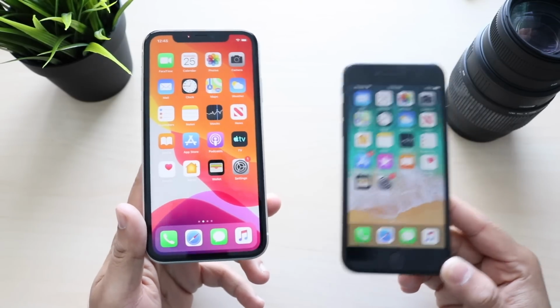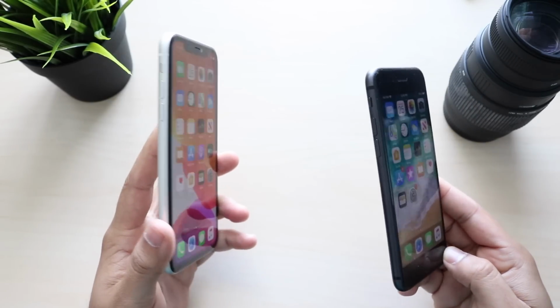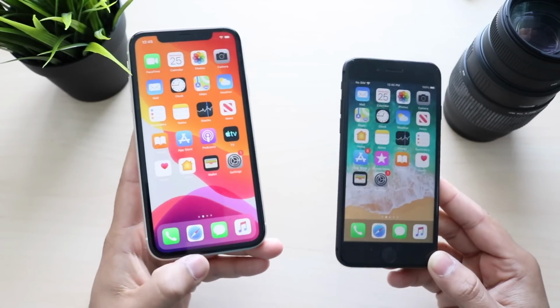I'm going to do a speed comparison, talk about the build quality. I'll hit on the cameras very briefly, but I'll do a whole separate video talking about those cameras.